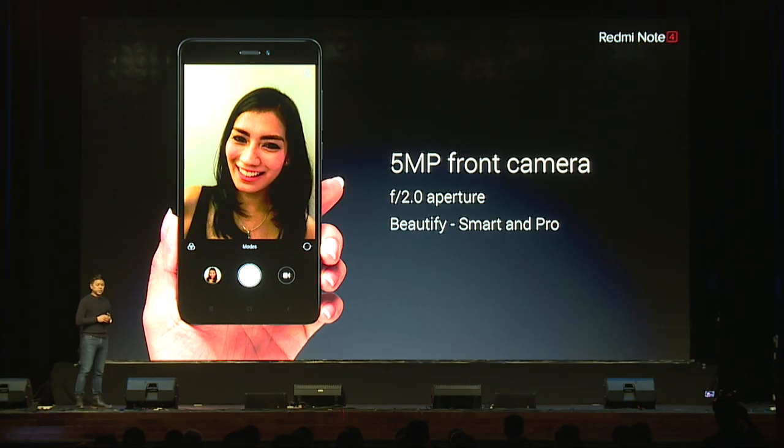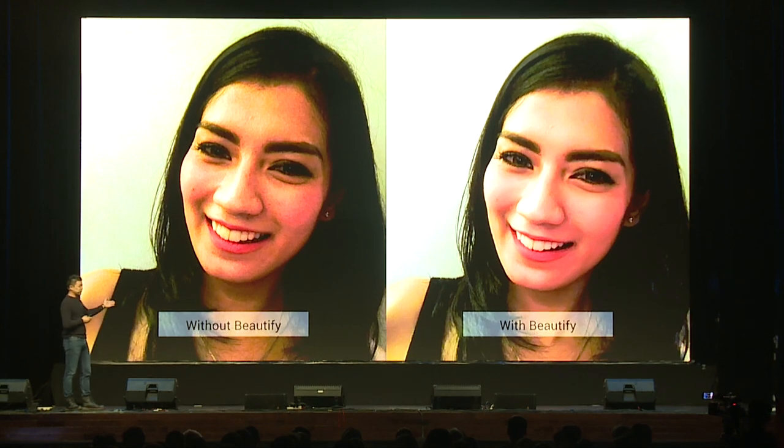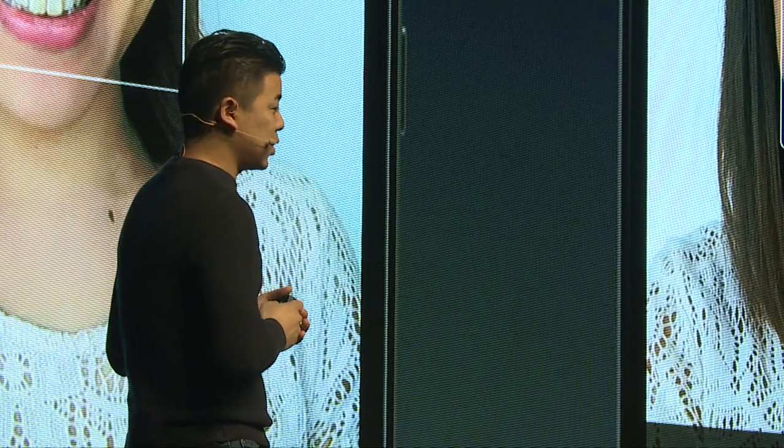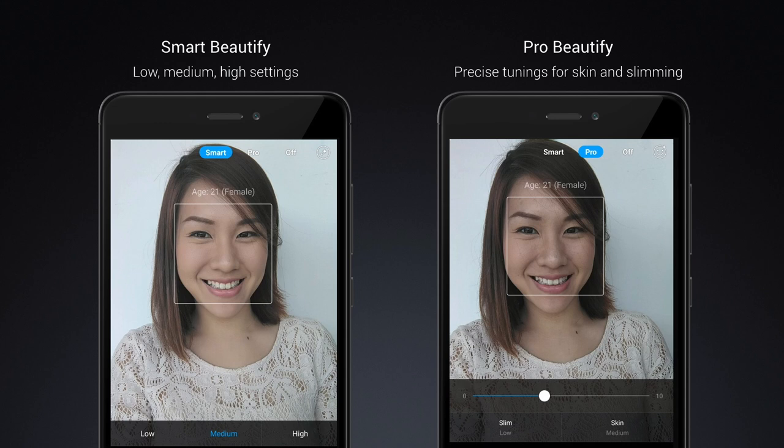Redmi Note 4 also has a 5-megapixel front camera. It has an improved version of one of our core software features, Beautify. Look at the difference between her regular selfie on the left and the one with Beautify on the right. Beautify does even more with two different modes. Smart Beautify on the left has low, medium, and high settings. Pro Beautify on the right gives you more precise tunings for skin and slimming.